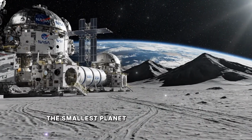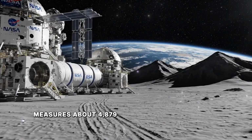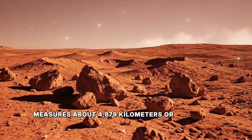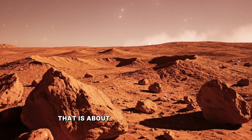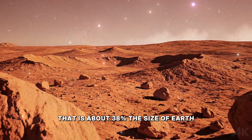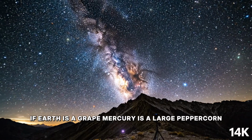The smallest planet in our solar system, Mercury measures about 4,879 kilometers, or 3,032 miles across. That is about 38% the size of Earth. If Earth is a grape, Mercury is a large peppercorn.